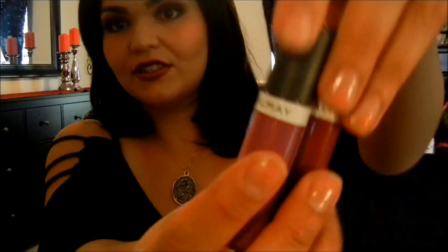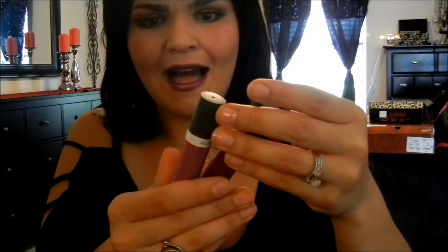Then I purchased these two products, and these are the new Almay liquid lip balm. I was at first kind of apprehensive because I was like, liquid lip balm, come on. But it really is one of the best lip glosses I've found that stays on all day long and actually makes my lips soft. A lot of other lip glosses tend to flake or bunch up towards the corners of my mouth and give me that weird flaky look. This doesn't do that at all.